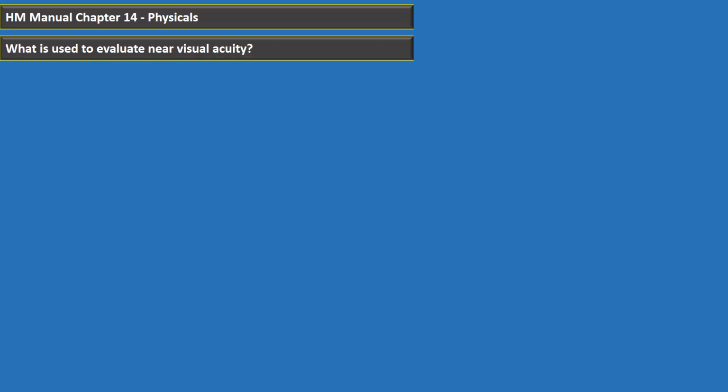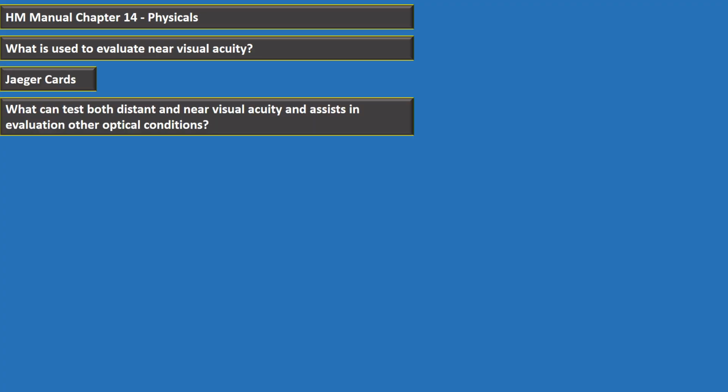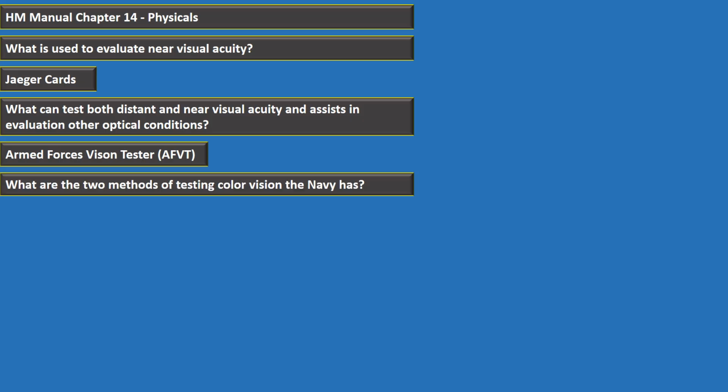What is used to evaluate near visual acuity? We're going to use Jaeger cards for near visual acuity. What can test both distant and near visual acuity and assist in evaluating other optical conditions? We can use the Armed Forces Vision Tester, the AFVT, to do both near and far vision and also other optical conditions.